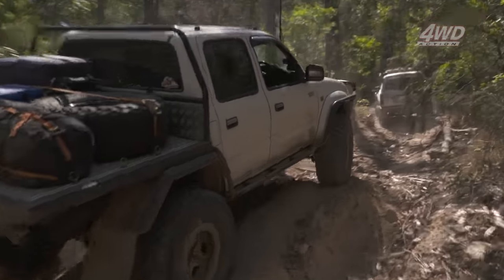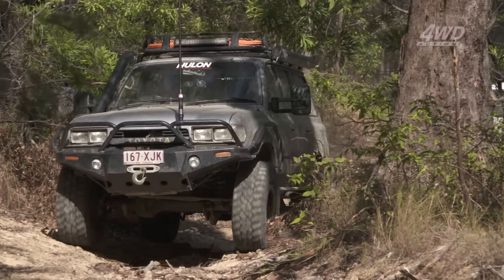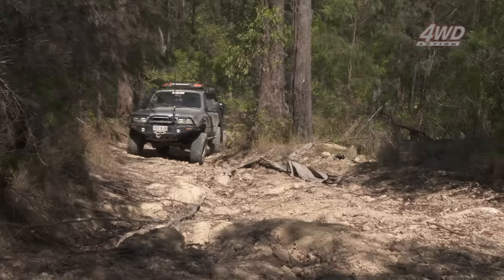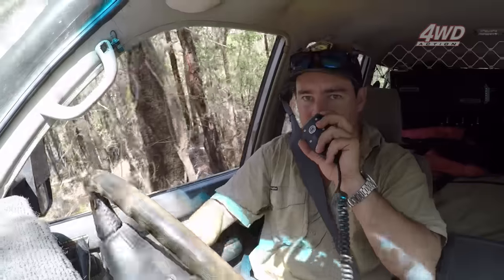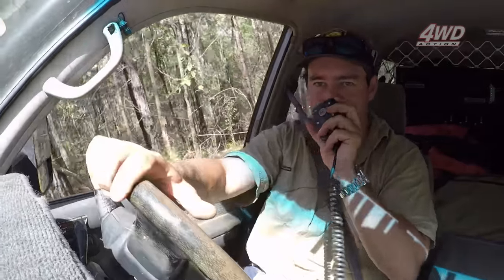I don't actually know what this track is called, but I'm pretty sure it leads up to the Jolly Nose Lookout, and it's one of the multiple entrances you can take to get up there. When I was scouting it out, it looked like it hasn't been driven in a long time, so it should be interesting. I can't see very well, it's dusty. I think we're going to have our work cut out, boys.